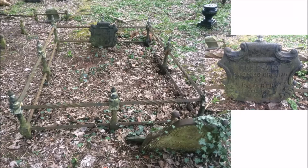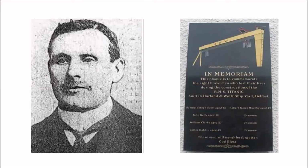That's Robert Murphy Senior there to your left. He was employed in Harland and Wolff as a rivet counter, and on 13th of June 1911, Robert was crossing a plank gangway on SS 401, now Titanic, or then afterwards Titanic, when the board suddenly parted and caved in. Robert Murphy Senior fell 50 feet and landed on the tank top, dying as a result of the injuries received.